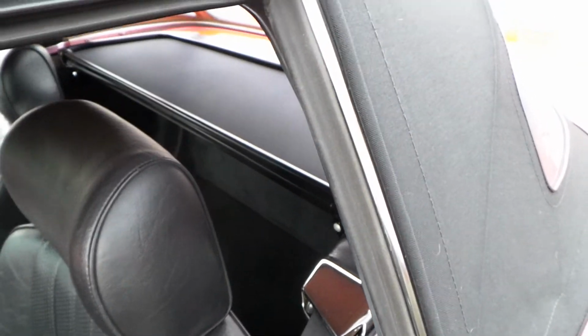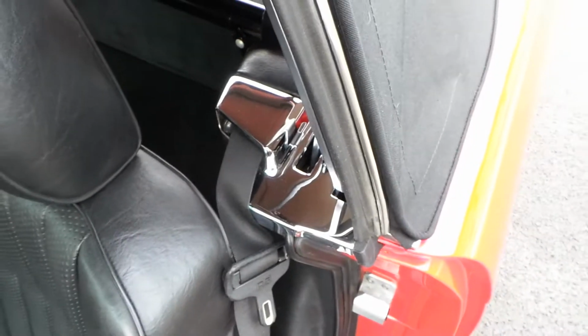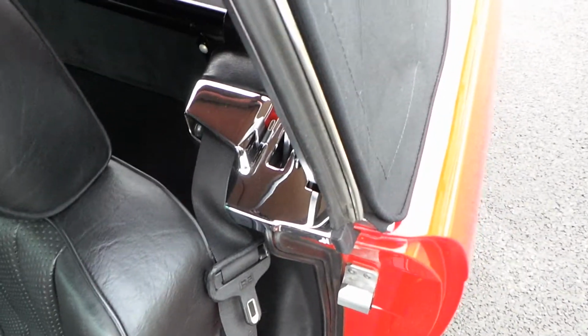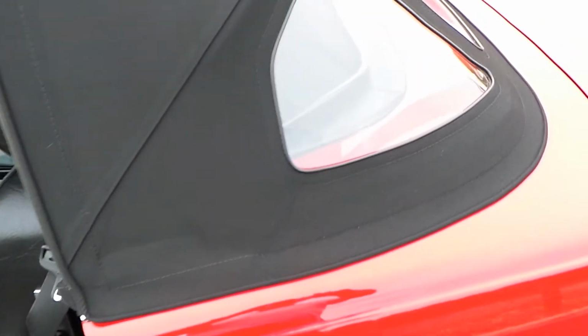But again, if you put aftermarket in and you would have your car judged, you would lose points. Every bit of chrome is checked for marks and stuff, and that'll just lose marks. You always start off with full marks, and then they mark you down as they go round.